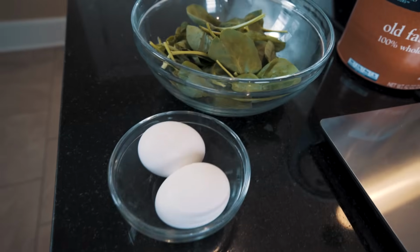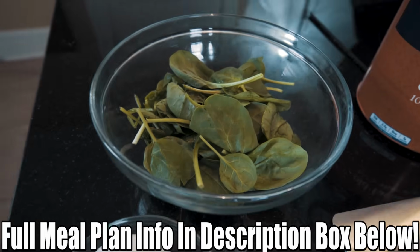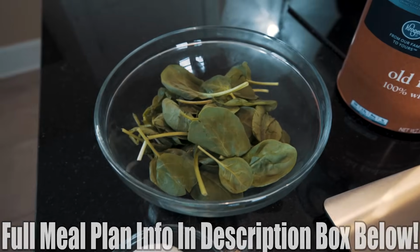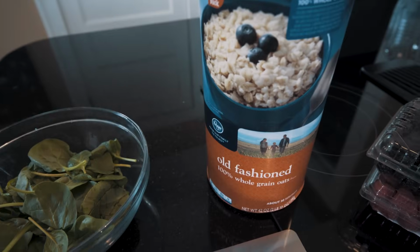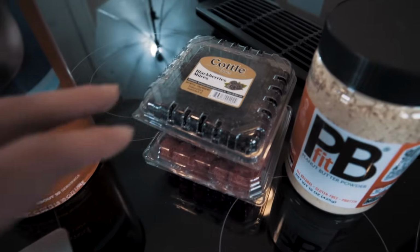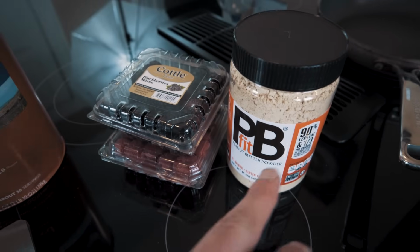Meal number 1 is going to be the perfect way to start your day. We're going to have some eggs that are going to give us some protein and healthy fats, spinach to help us get some micronutrients in there. We're going to have a little bit of old-fashioned oatmeal, and if you're turned off by that, we're going to be spicing it up a little bit. We're also going to include some berries and some PB Fit peanut butter powder.